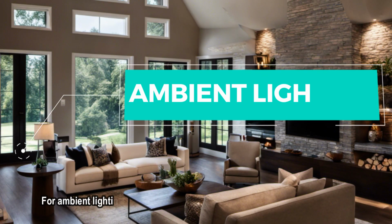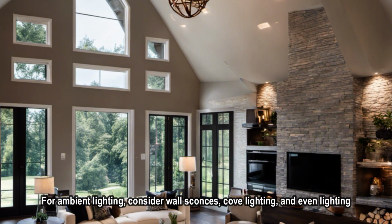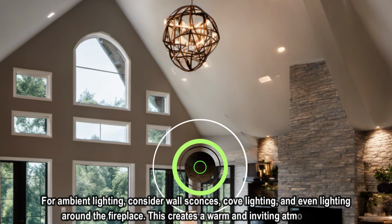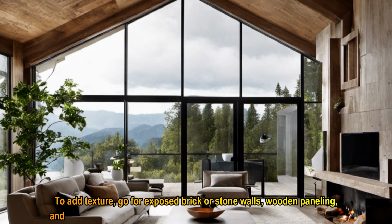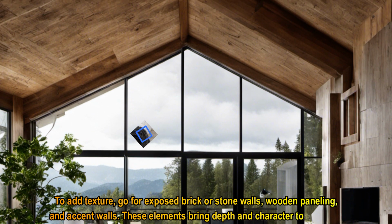For ambient lighting, consider wall sconces, cove lighting, and even lighting around the fireplace. This creates a warm and inviting atmosphere. To add texture, go for exposed brick or stone walls, wooden paneling, and accent walls. These elements bring depth and character to the room.